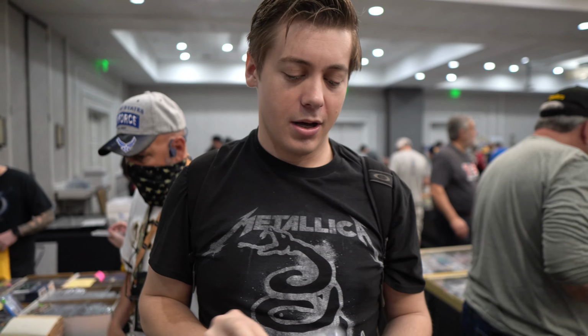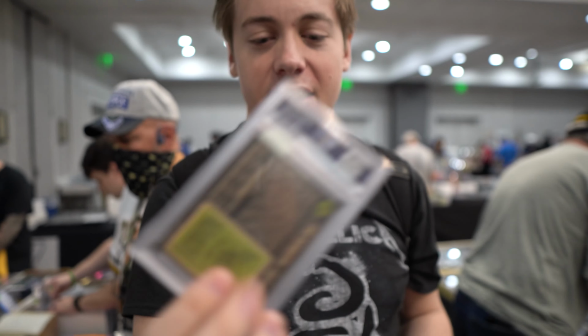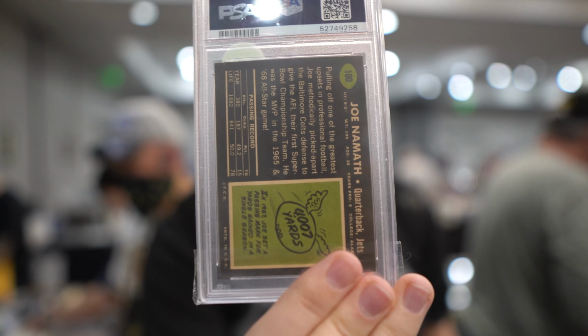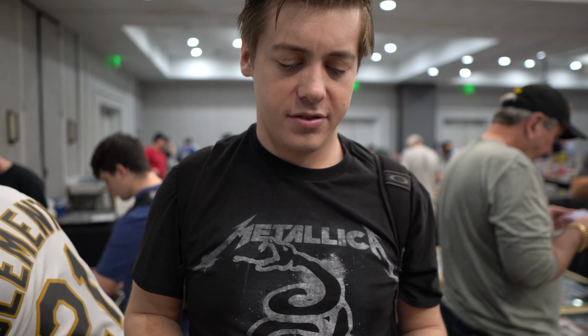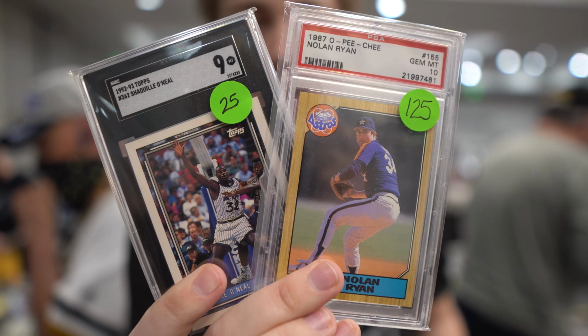We got a Namath as well. Always super tough on the backs, and you can see how sharp this back is on this example. What's the price on the Bowman? And two newer cards, an O-Pee-Chee Nolan Ryan and a Shaq.